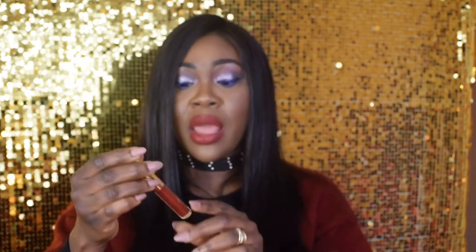I also absolutely love, my favorite of all time, even more than the Moi Lux one, the LA Splash Lip Couture waterproof liquid lipstick in Poison Apple. Absolutely love this one. This was one of my first liquid lipsticks, and I have not regretted buying it. See that shade of red? It's just beautiful, and it looks so gorgeous on me.